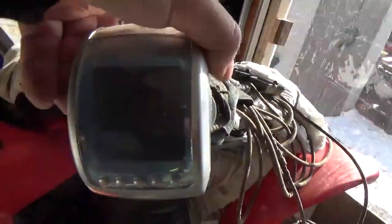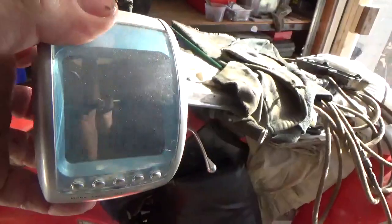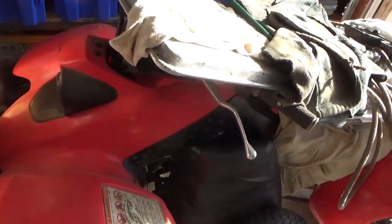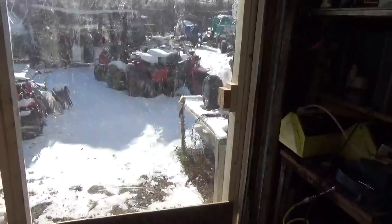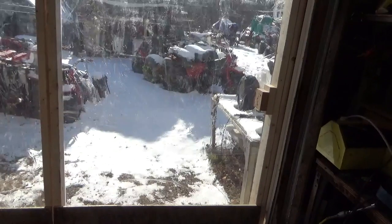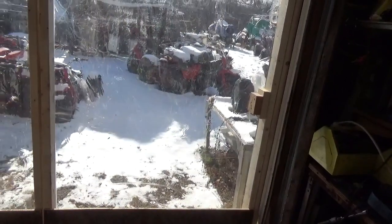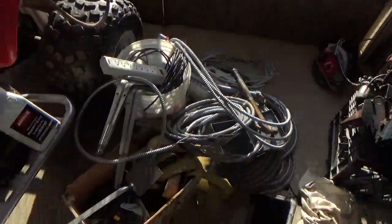I've gotta tell you, talk about a game-changing investment. I don't know, could you guys see that? It says 59 degrees. Now, my entire garage is not 59 degrees. By the way, it's about 25 outside. My entire garage is not 59 degrees, but right here in the sun, it's very, very nice.